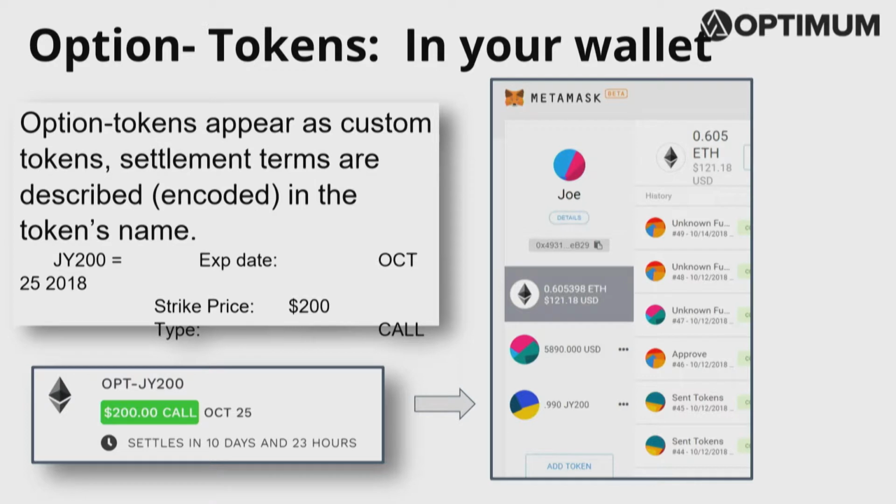So this is how it shows up in your wallet. In this case, it's a call option, and it will show up in your wallet as an ERC20 token. And that token is tradable, so you can sell them on exchanges, collect premium, and trade those contracts.